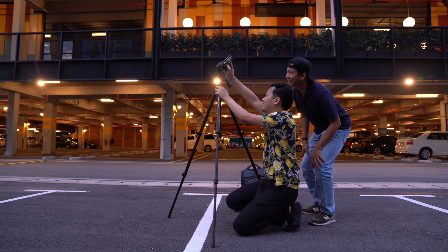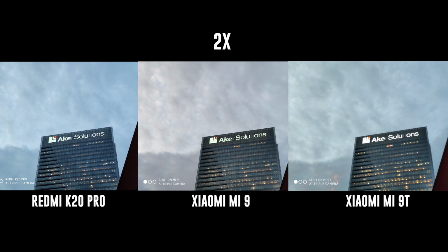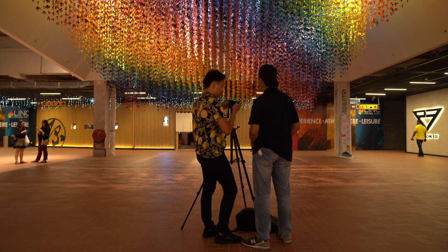In the zoom test, things get a little more interesting. The photos are pretty similar at 1x, but at 2x the difference is definitely noticeable. The Mi 9's image is much clearer and more detailed, while the Mi 9T struggled to pull focus. At 10x, I still think that the Mi 9 has the edge, but not by much.